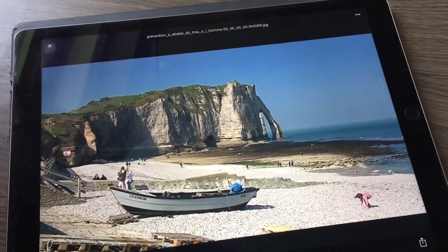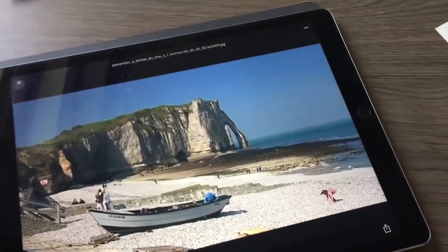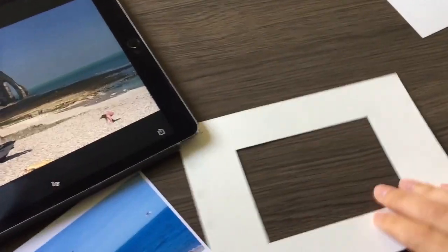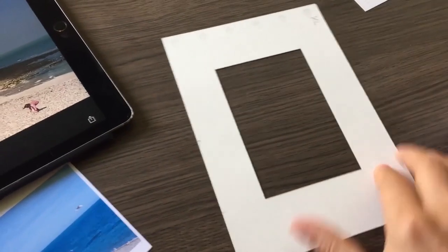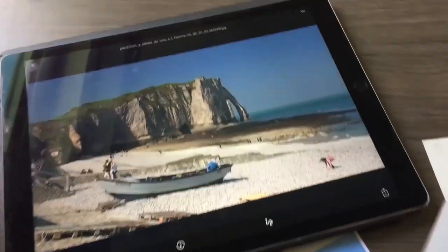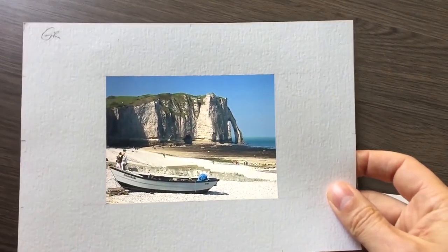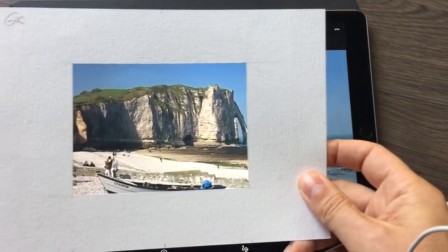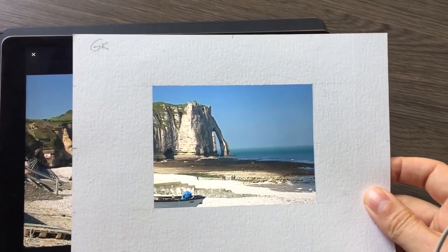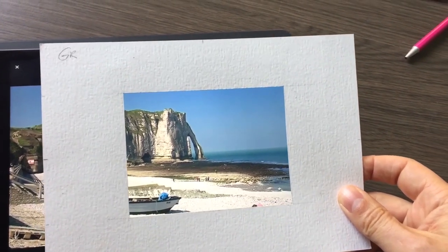So next thing is how I frame my subject. I use these little frames. These are my passepartouts. This is for a little painting. This is for a larger painting. It's a different frame. And when I look for composition, I just frame it like this. I can move around and see what could be an interesting composition.